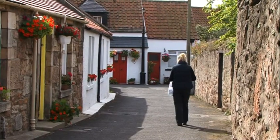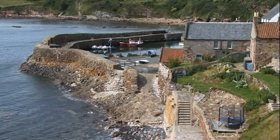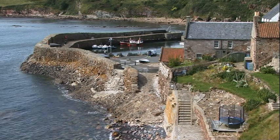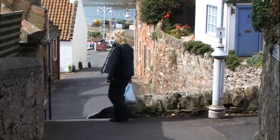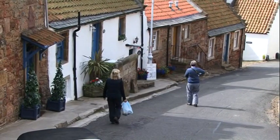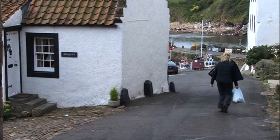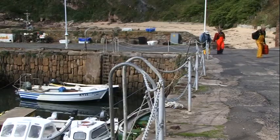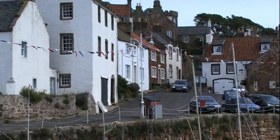Crail, about 5 miles east from Pittenweem, is the last of the East Neuk fishing villages. Its curved little harbour is one of the most photographed Scottish scenes. In the 12th century, Crail was granted royal borough status, allowing it to trade overseas, the first East Neuk village to do so. As we approached the harbour, the crew of a small fishing boat were coming ashore. The large white custom house dominates the scene.